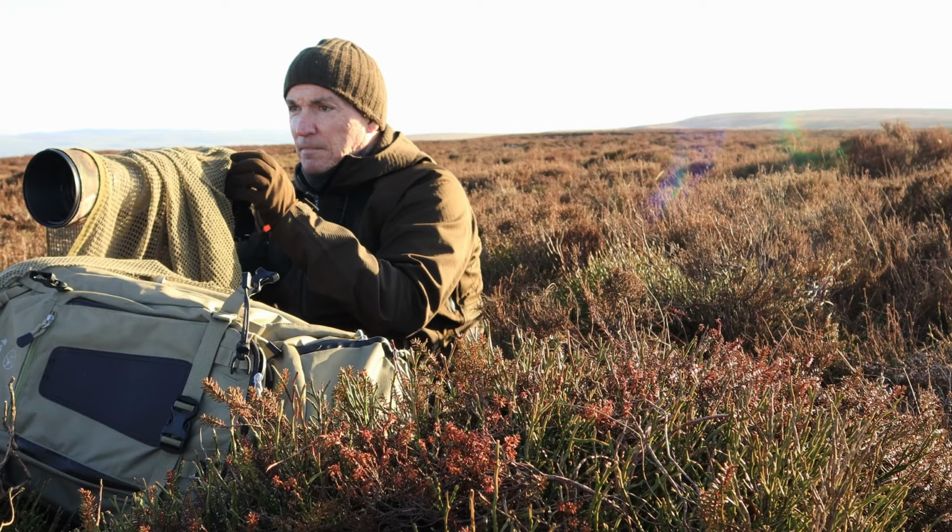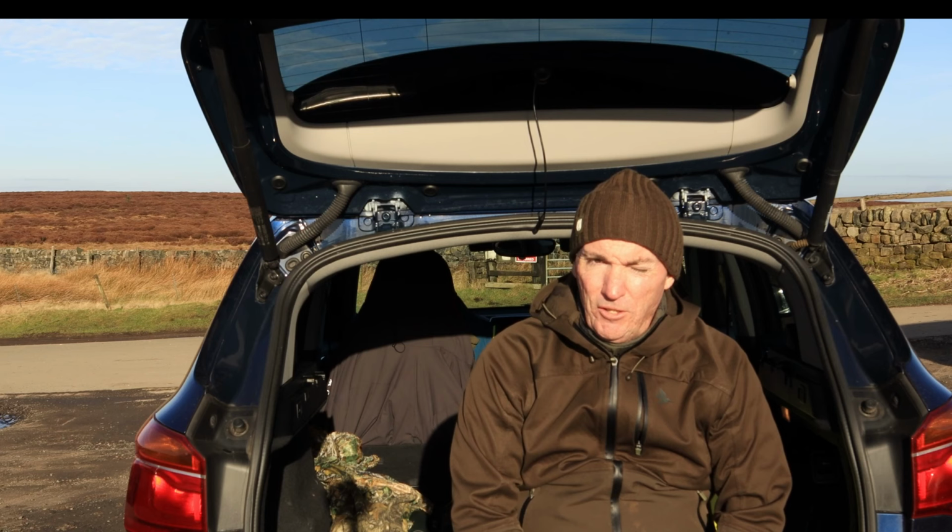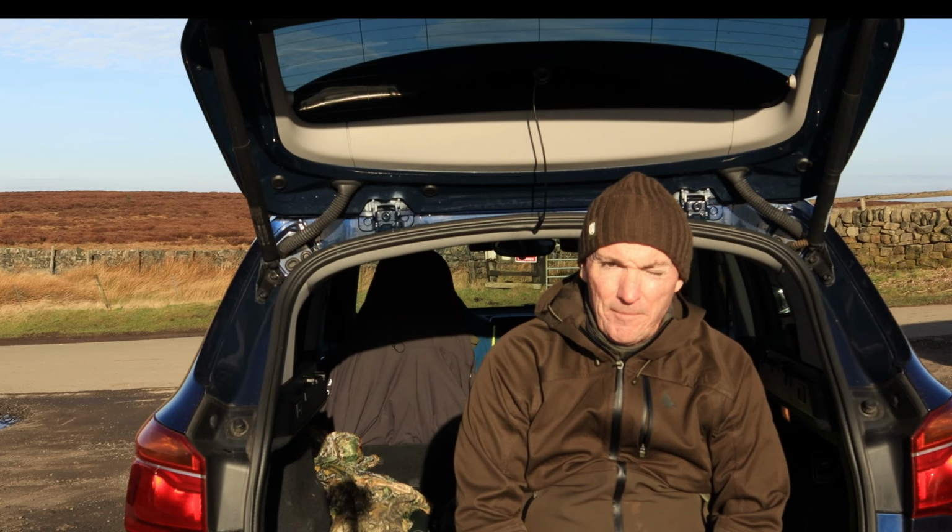Okay, so I've just come back to the car, just for a quick break. Had a really good morning this morning. Photographed plenty of grouse and got some video. I'm going to head up further into the moors now. I'm just going to nip over to this cross, have a look at this cross that's here in the moors. Just take a quick picture of that and see if there's any grouse on my travels.